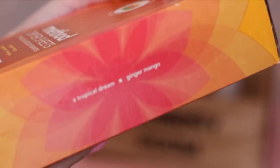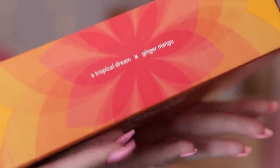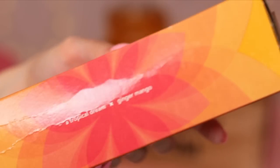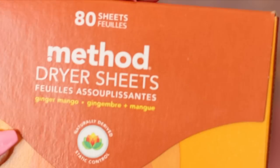Gosh, I have such a hard time with that in the winter. I think it's the combination of winter and apartment living. Just everything gets so staticky all the time. And then if you have cats, it's like, forget about it. My hair is staticky. So, I need all the help I can get. It's not too bad in the summer, though. Winter, it's another story.